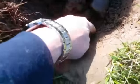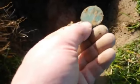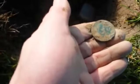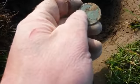So here we are. I don't know if you can see it, it's there, it's a bit dark in the shadows. Let's pull it out and it's a penny. Please be an early penny, I like finding them. Can't quite tell. But we'll go and find some more.